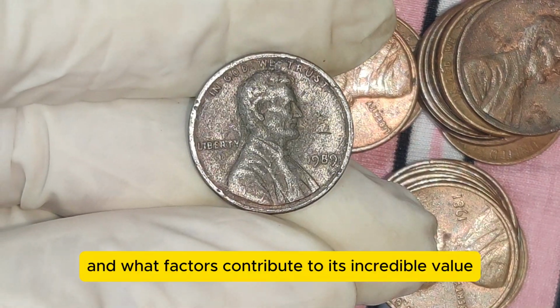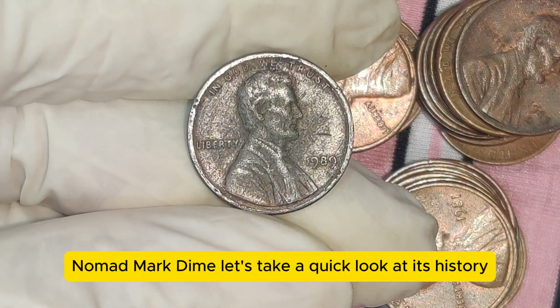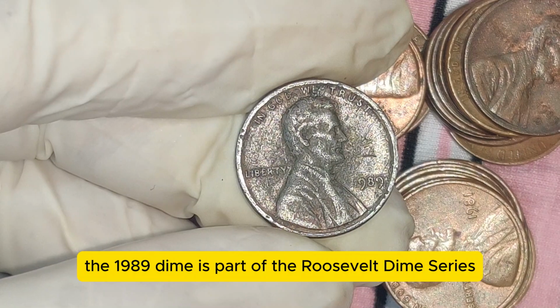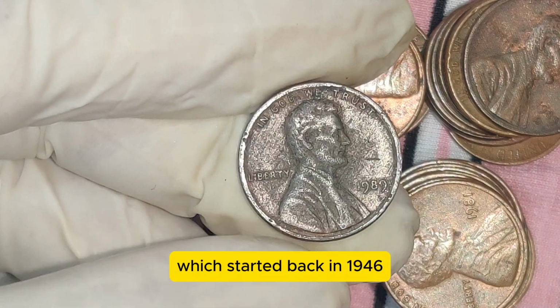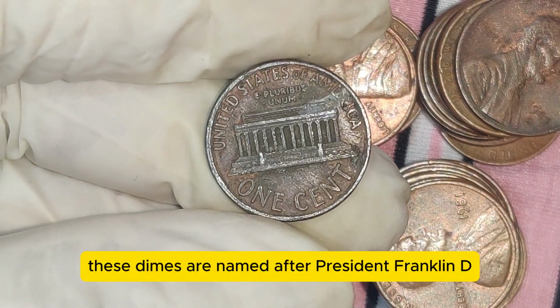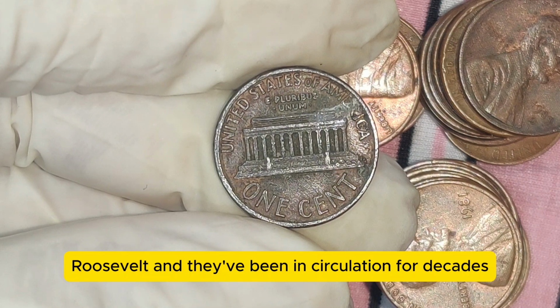Before we dive into the specifics of the 1989 no mint mark dime, let's take a quick look at its history. The 1989 dime is part of the Roosevelt dime series, which started back in 1946. These dimes are named after President Franklin D. Roosevelt, and they've been in circulation for decades.